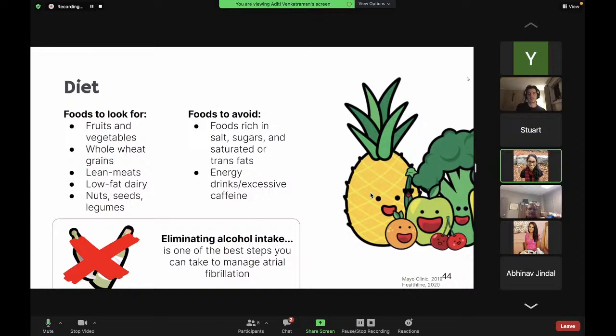So first, looking at some of the foods that are beneficial, which Aditi is going to be elaborating on a little bit further with the diets, are fruits and vegetables, whole grains, lean meats, and reducing the amount of red meat consumption on a weekly basis, consuming more low-fat dairy products, getting your antioxidants through nuts, seeds, legumes, and fruits and vegetables as well, which are a great source of potassium and magnesium. These are really good because potassium and magnesium naturally reduce your blood pressure, which then reduces your risk of having a stroke. And so these are some of the foods which you'd want to integrate into your diet.